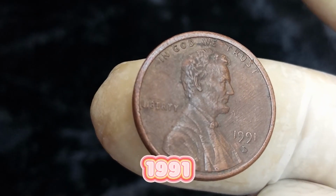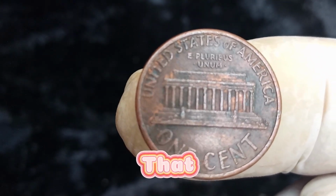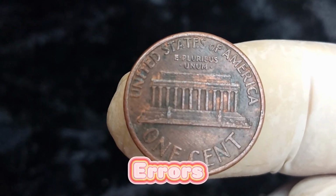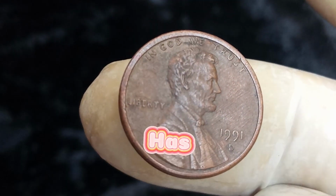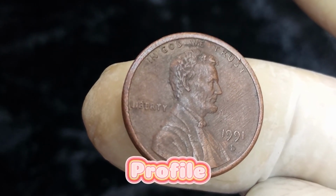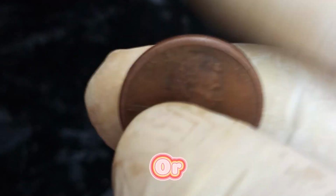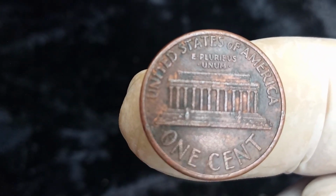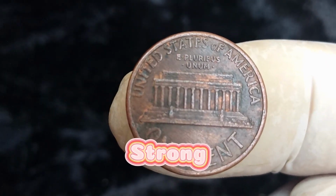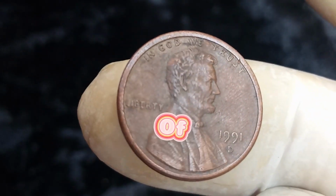What makes your 1991 D penny valuable? Let's break it down. You're not just looking for any 1991 D penny. You're looking for specific features that can make your coin skyrocket in value. Mint errors. Error coins are the gold nuggets of the coin collecting world. Look for doubling, where the date, letters, or Lincoln's profile look doubled. Double-clipped planchet, where part of the coin is missing from the edge. Wrong planchet, struck on a dime or foreign metal blank. These errors can be worth hundreds or even thousands of dollars depending on severity and demand. One 1991 D penny with a strong off-center strike sold for over $150, while a double die variant could fetch upwards of $300 or more.